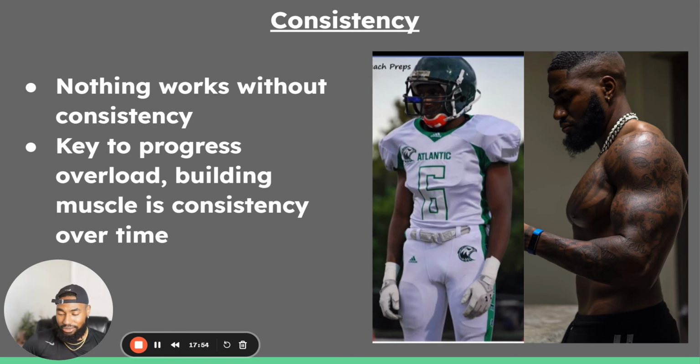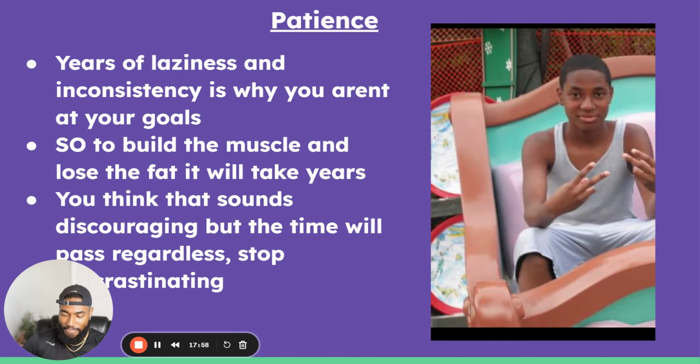So it's very, very important that you lock in on the kitchen. You focus on the kitchen, all right? All right. Patience, patience, patience, guys.